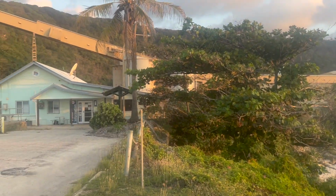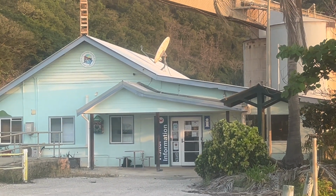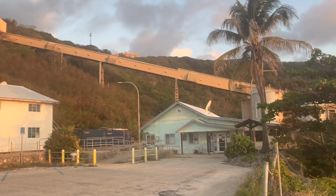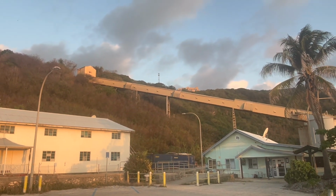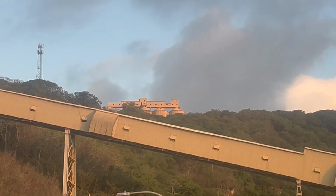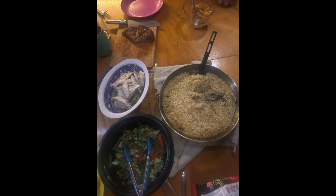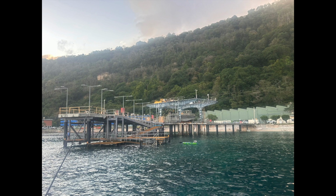And there's the information center, that lovely air conditioning and Wi-Fi. And there's the conveyor belt coming down the hill, bringing the phosphate from storage facilities like those and many others up above. Ralph kindly hosted me and other sailors twice on his Finot 44 aluminum boat called Z, and even taught me how to make fish paella. Thanks, Ralph. This is the substantial dock that we used to come and go, not floating, but rather with multiple deck levels to accommodate the tides.